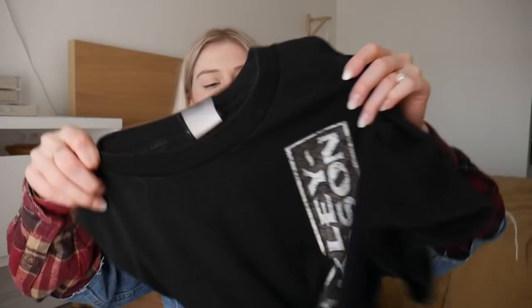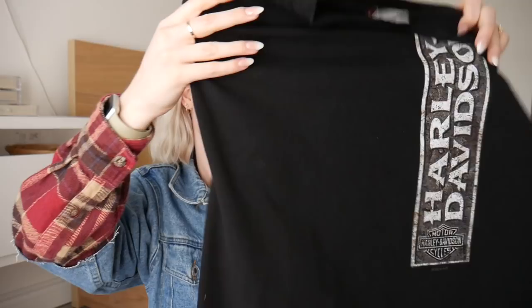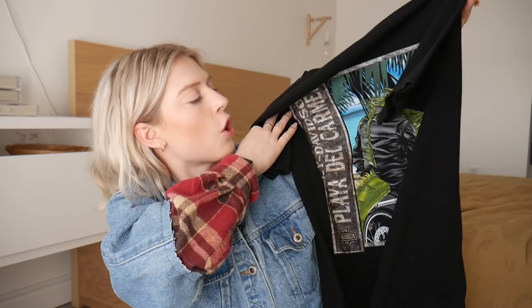this Harley Davidson shirt. This one's so cool. I've never seen one like this. This one's from Mexico. This is the back, and then this is the front, which is so cool. It is a size medium, so it is a lot smaller than the oversized ones that I usually find. So I thought this one was really cool. It's very unique, and I was like, sure, I'll get it.